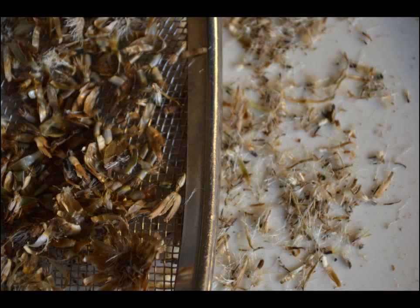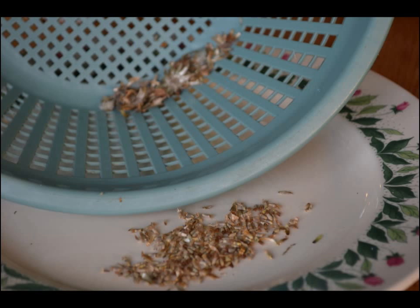So after we've gone through this process, we take another colander with a little bit bigger openings, and we'll pour that material through there, and you can see inside the colander there's still lots and lots of plant material. There are big pieces of flower, there are bigger pieces of chaff there. And then on the plate you can see the seeds are pretty clean at this point, and this really only took 2 minutes. It was a very, very quick process.